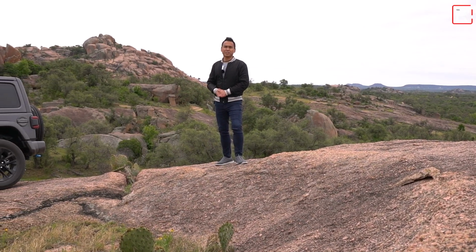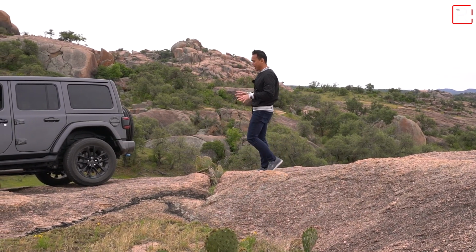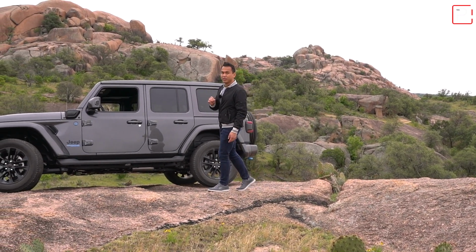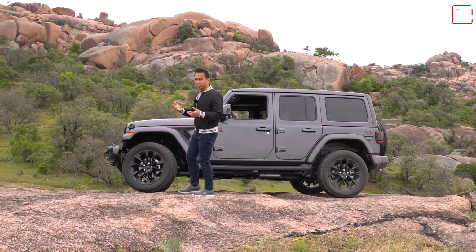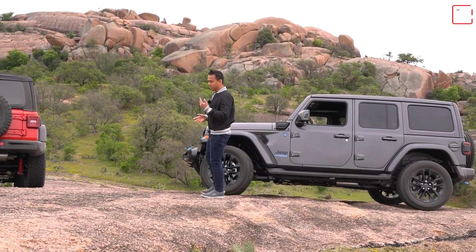Now, with over 200,000 sales here in America, the all-new JL Wrangler is definitely one of the best Wranglers that the company has ever produced. In fact, between the 4xe model and all the other powertrains, Jeep offers a total of 6 different powertrain configurations for you to choose from. So how do you possibly choose between all of those different engines? Well, I've essentially driven all of them except for the 392. I'll be driving that in a couple months when Jeep sends that to me at my home.